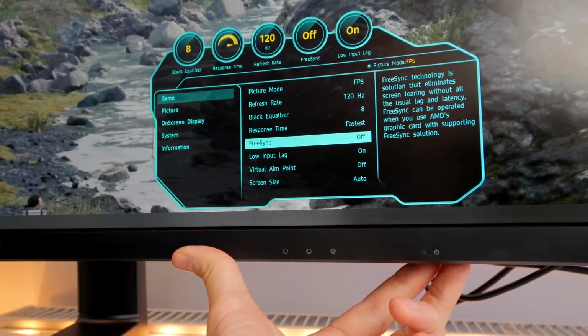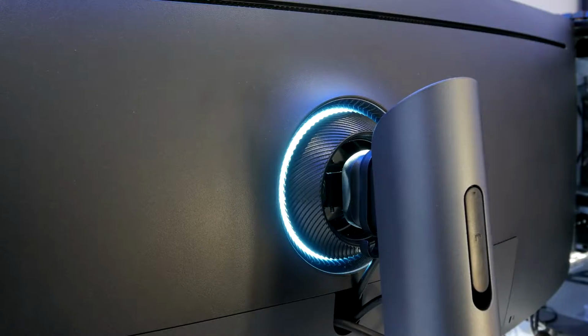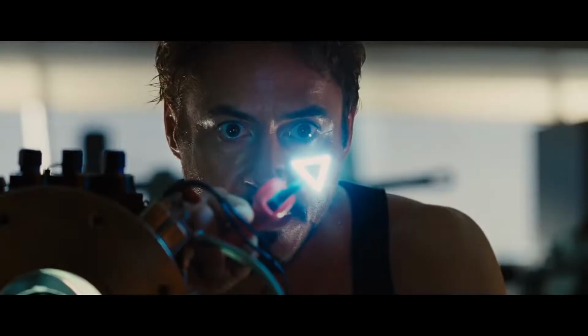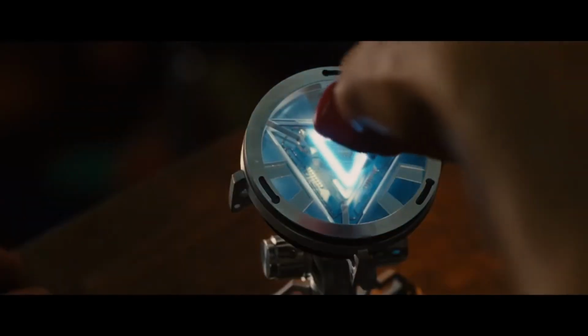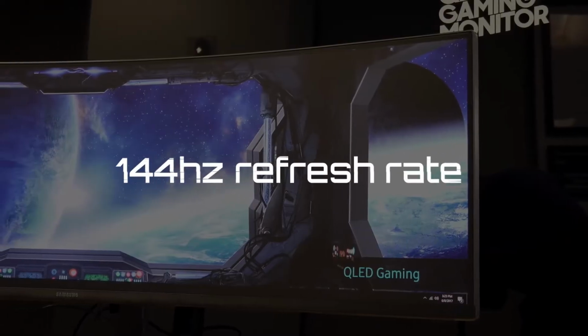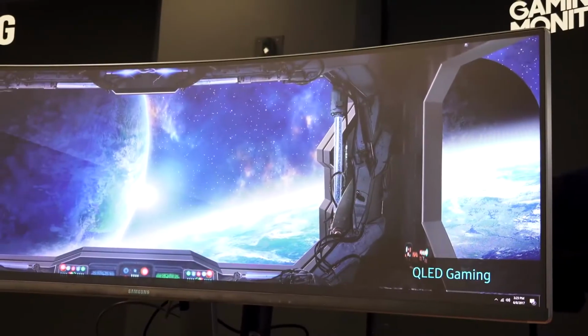Of course, given that it's a gaming monitor, the back also features a giant glowing blue light that makes the display look like it's powered by one of Tony Stark's leftover Iron Man arc reactors. With a mere 1 millisecond response time and a refresh rate of 144 Hz, you'll be able to lose yourself in games like never before.